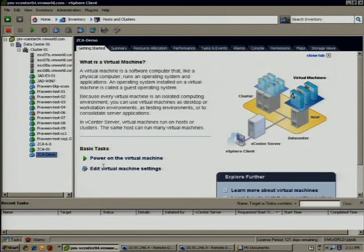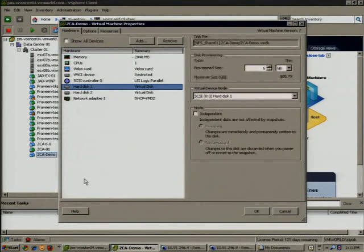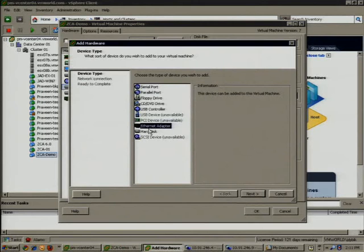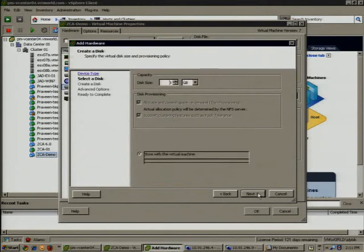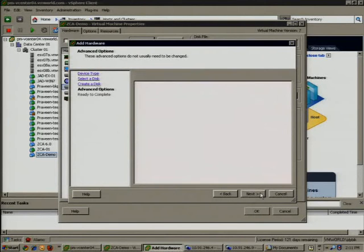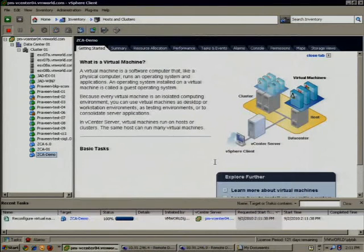Adding storage is as simple as editing the virtual machine, adding a virtual disk device. Got to do it when it's off. Create a new virtual disk, give it some size. And then you boot.